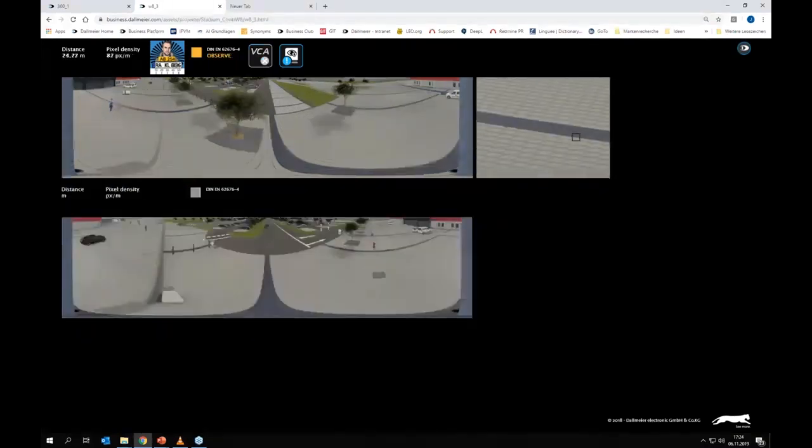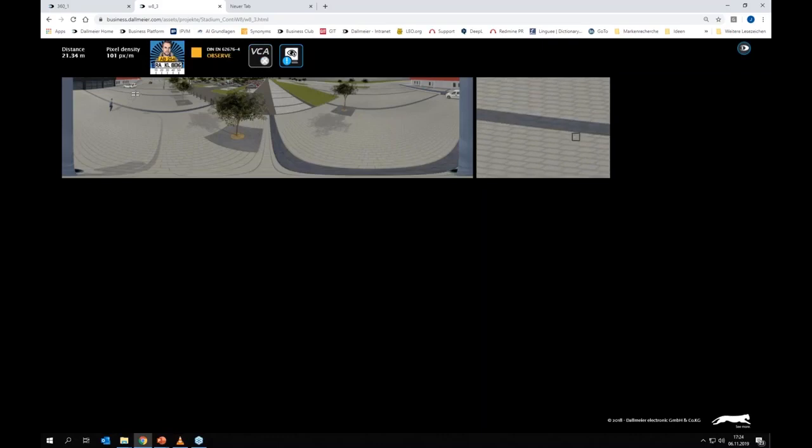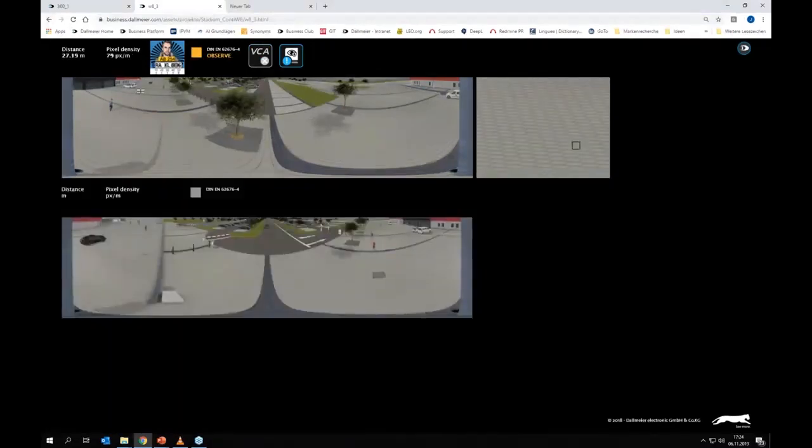Then the other one I want to show you is here. This is actually in front of a football stadium here in Regensburg. On the top, you see the distance and you see the pixel density. As mentioned before, you also have the different levels: observe, recognize, identify, and then I can zoom in and have a closer look. And what also comes very handy with Panomera systems is there are multiple systems installed in front of the parking lot, and once the system finds out that there is another camera that gives me a better view on a certain scene, then let's take this car, for example, and I want to have a different perspective.